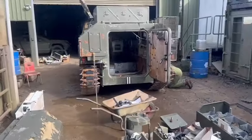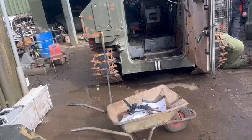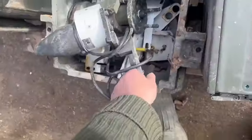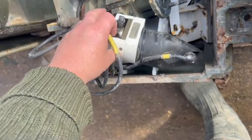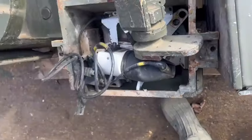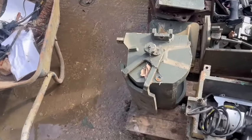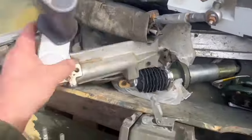Well, the boys have removed stuff from the back of the Spartan, and there's all sorts of juicy bits. Now this bit here looks like an electric power traverse for the turret. How cool is that? That looks like a thingy. You'd all know what a thingy is, don't you? And this is one of these sighting boxes. That's quite handy. And this is some sort of elevation twiddly diddly.